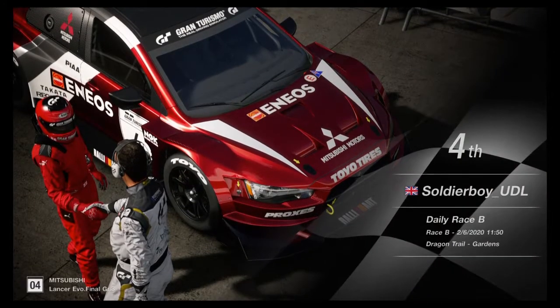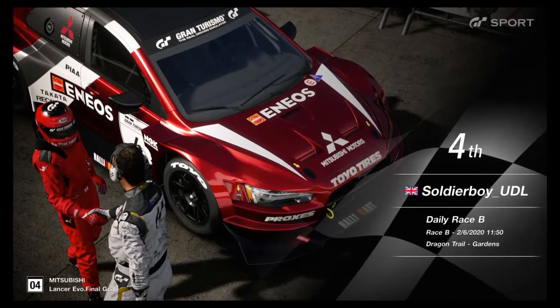So far I've had a second, a 12th and a fourth. So we're going to move on. The computer forward finish fourth as well, bonus.